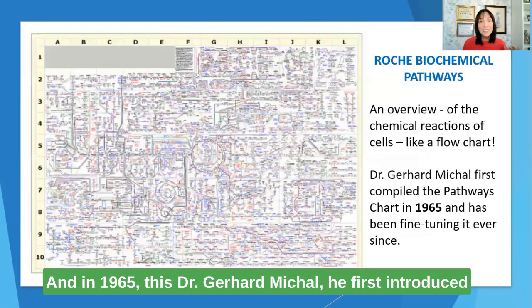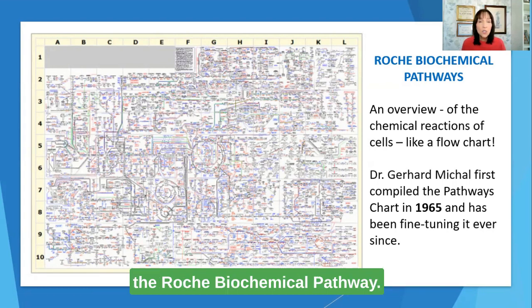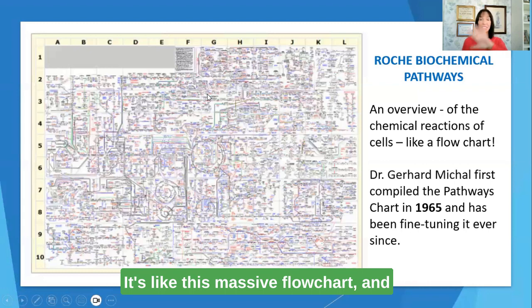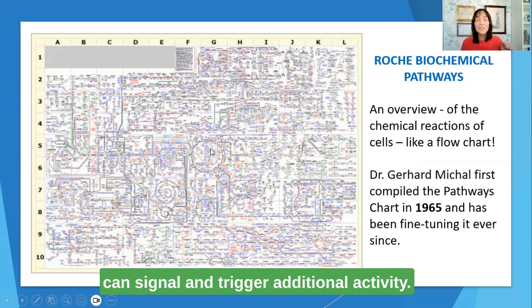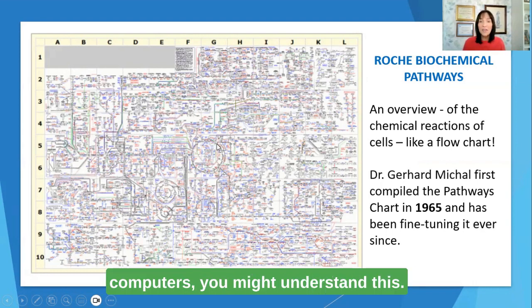And in 1965, Dr. Gerhard Michael first introduced the Roche biochemical pathway. And you can find this online too. It's like this massive flow chart, and it shows us how chemical activity can signal and trigger additional activity. So if you work with computers, you might understand this.